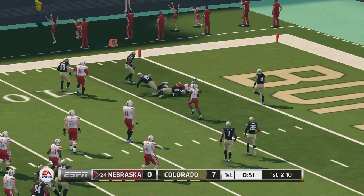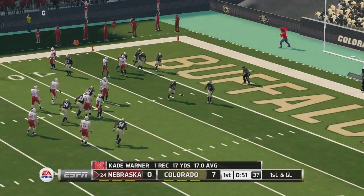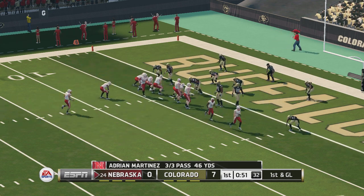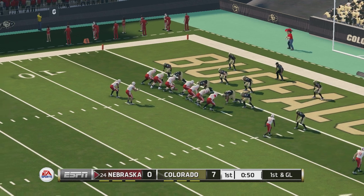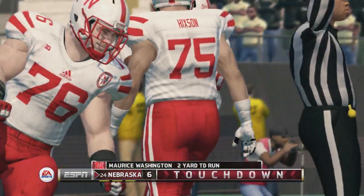There's a strike, complete. And he's tackled in the open field. That's good for a gain of 17 yards. That makes it first and goal. Touchdown, Cornhuskers.